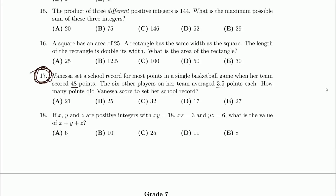So, everyone was scoring points during the game. In total, 48 points were scored. Vanessa scored some number. I'd like to figure that out. So maybe we give that a name, like X, or maybe V for Vanessa. We don't know individually what each of the other players on her team managed to score, but we do know how many other players there are, and we know what their average is.